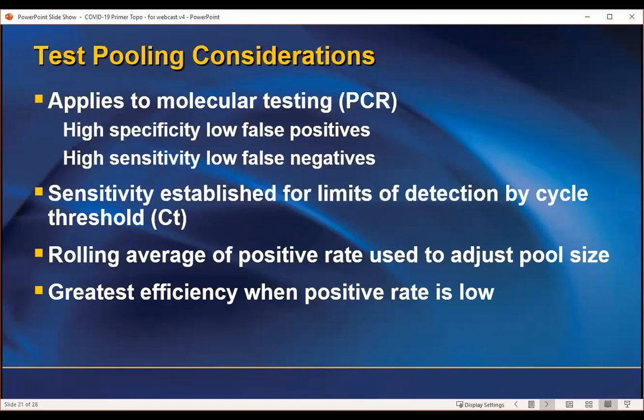And how do you determine that? Well, you start testing and you take a rolling average, every day or every 100 specimens or whatever, and you say, well, how many of these are we finding that are positive? And it works the best when it's very, very low. 1 or 1.5% or so would be infected.